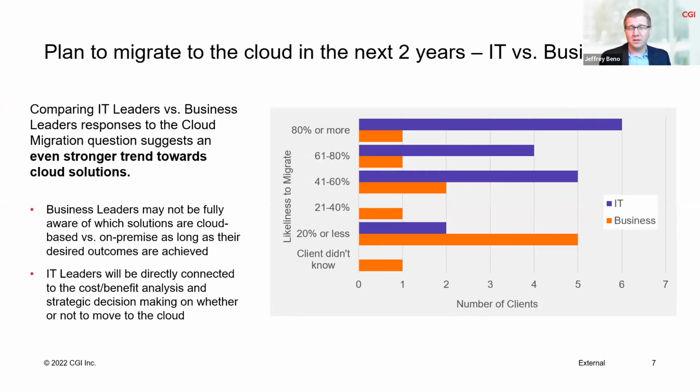Along with those questionnaires and those global insights, we also asked our customers whether they are planning to migrate to the cloud within the next 2 years. We wanted to slice that information, taking a look at IT versus business. As we deduce some of those answers, there's definitely a stronger trend with our clients to move more towards cloud-based solutions.